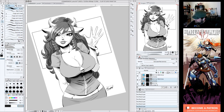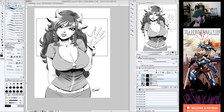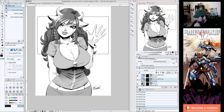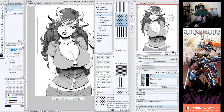Last thing I want to do is, I like the look of this gradient that's right here on her stomach, so I think I want to throw another gradient there, but I think I want to put it on the skirt. I should be naming my layers. I'm not doing a very good job at that.